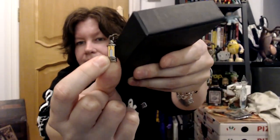Oh, is that a little lantern? Little lantern. I have a thing for these keys. Pin badges and keys. Have a problem. Okay, we're definitely going to need this. It is professors. It's professors, obviously.